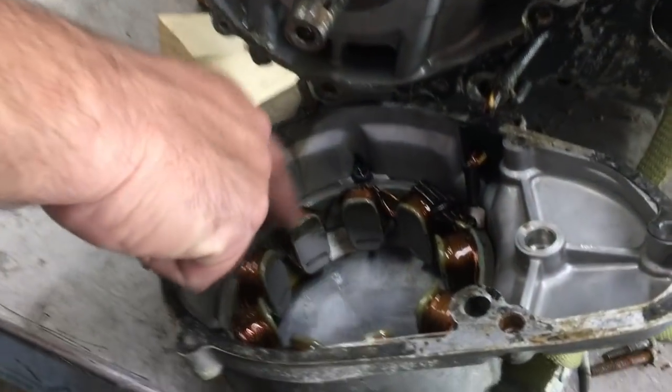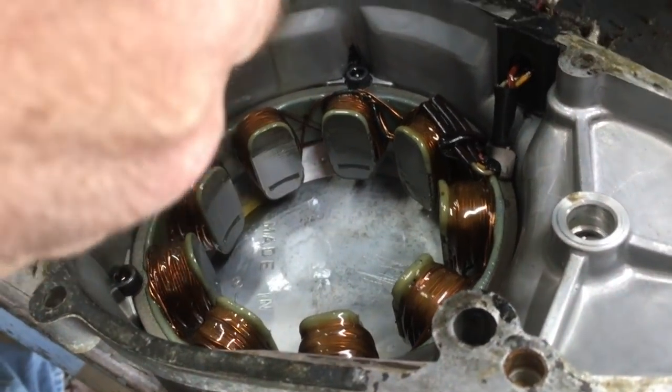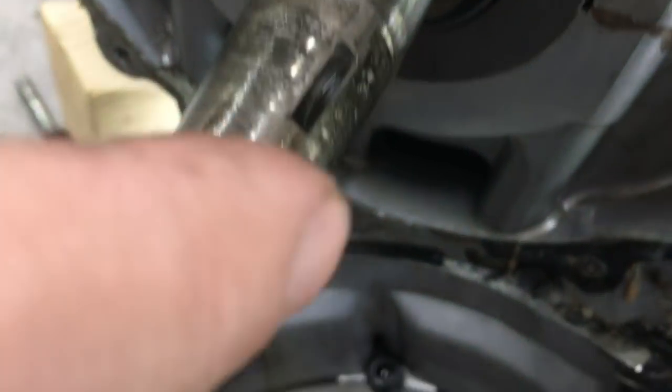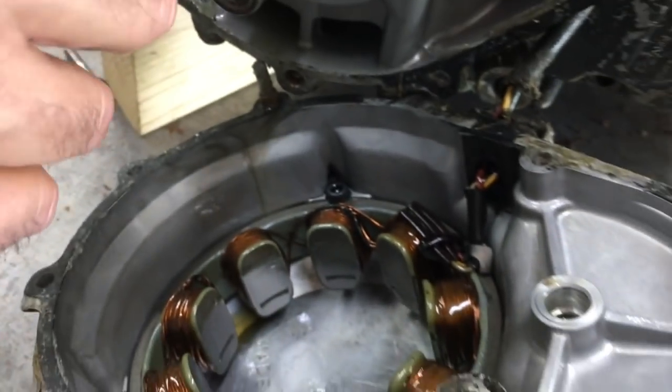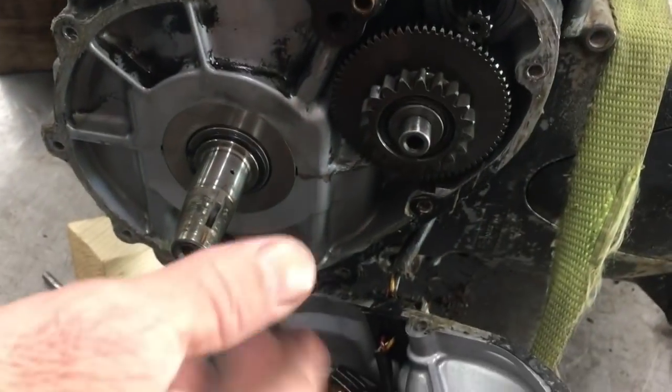The stator looks good, and we actually tested it while it was running. The stator was putting out. And this is the crankshaft. Got a few marks, but nothing serious. So it will come without the rotor, but it will have the cover and the stator.